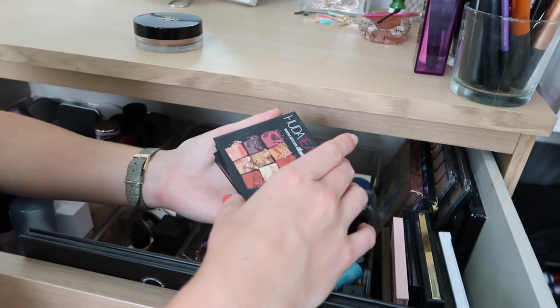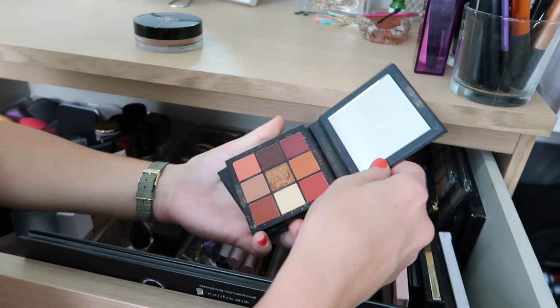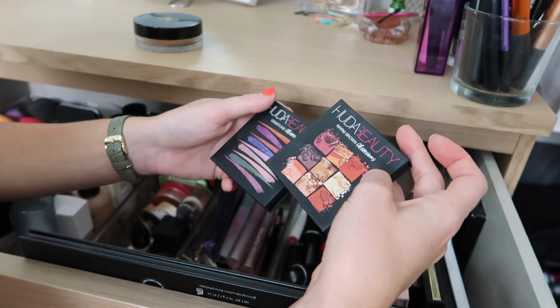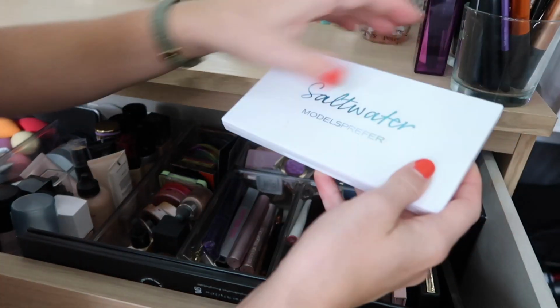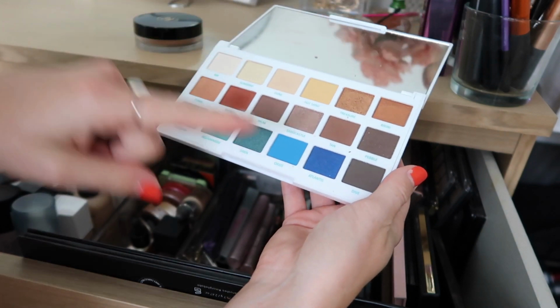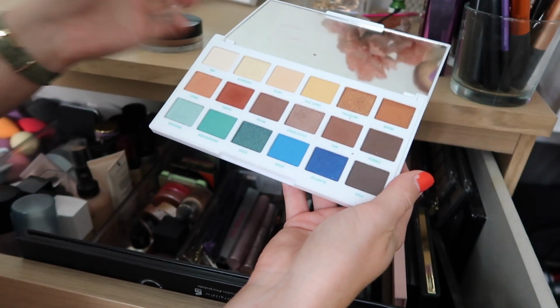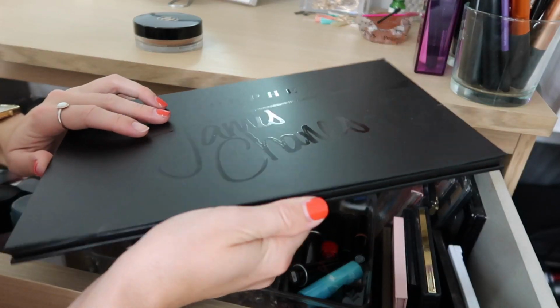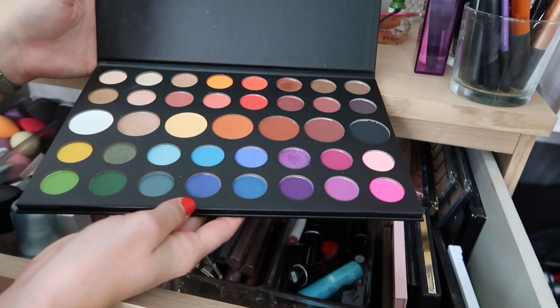These are a couple of my favorites, the Huda Beauty little quads. So I've got the Gemstone Obsessions and this one is Warm Brown Obsessions. I also kept the Saltwater Models Preferred just because it's got some really beautiful colours. I love the blues and these colours down here, so handy to have. And then of course I kept my James Charles palette because it's just got everything.